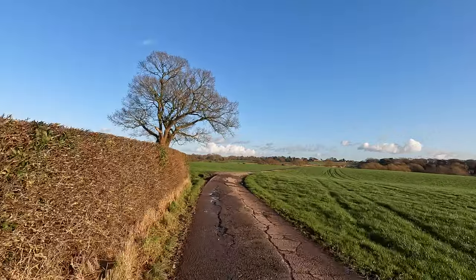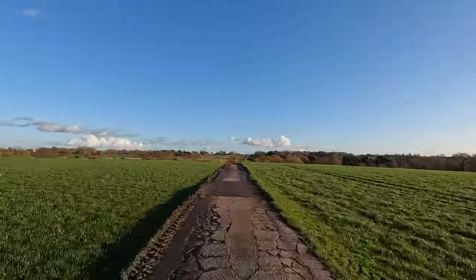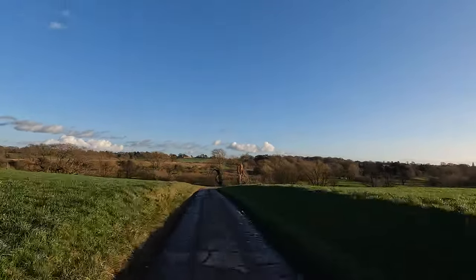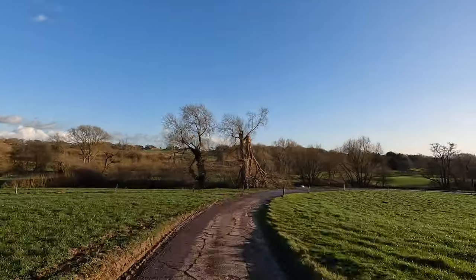Approaching the River Weaver again. The path turns away from this track now to the left and follows the edge of the field, which brings us to a place where we can cross the River Weaver.